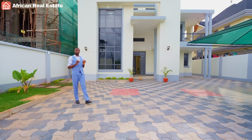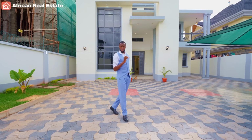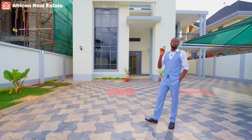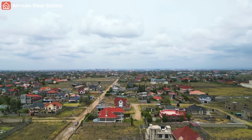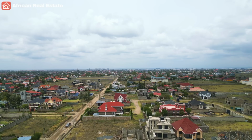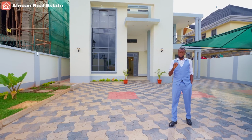Syokimau is one of the best upcoming middle-class localities to live in. It has been zoned very well and it contains a lot of gated estates which are very secure and very serene. This locality is only 15 to 20 minutes away from JKIA International Airport. The area has very good access roads and it enjoys access to the best social amenities.